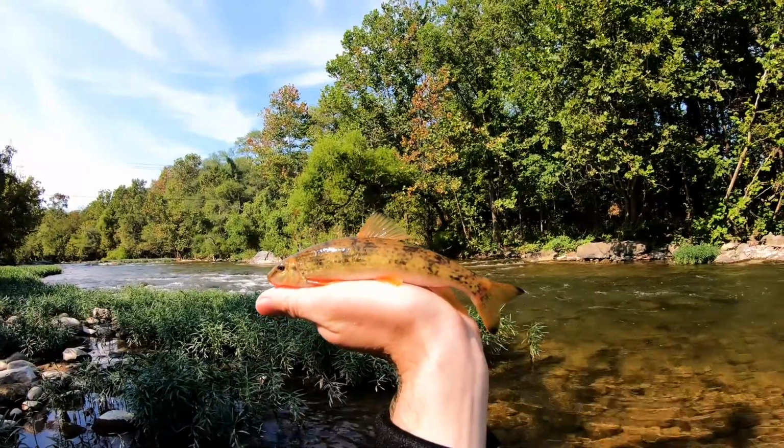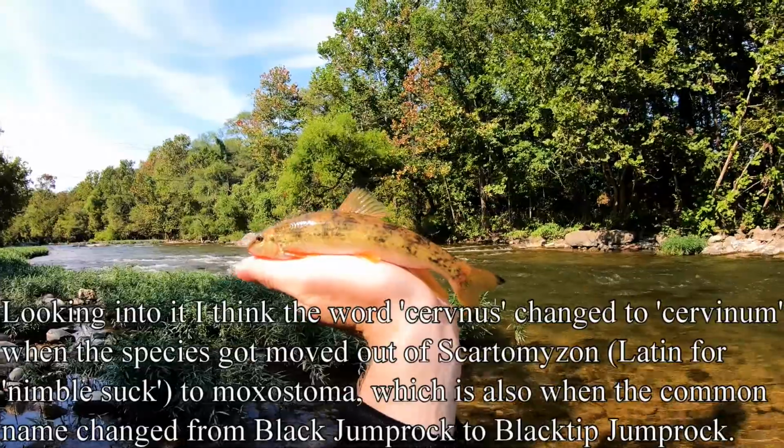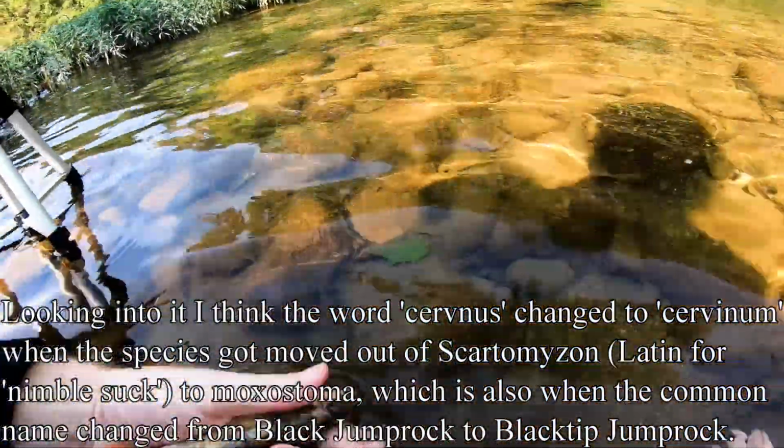So there's our blacktip jump rock, Moxostoma cervinum, or cervinus. Literally the typo that will not die because it gets published both ways. But I'm just gonna let it go now.